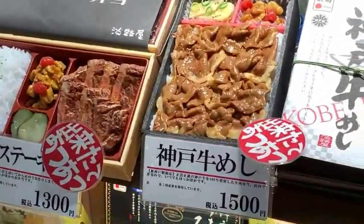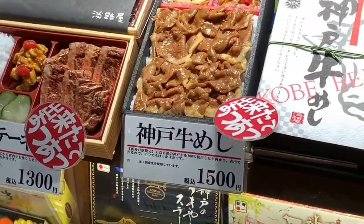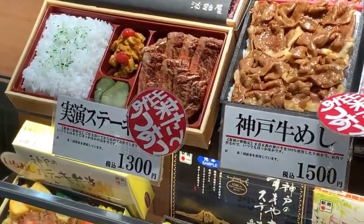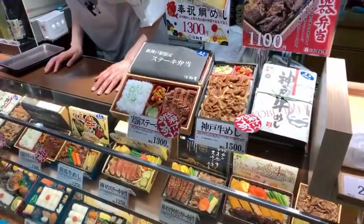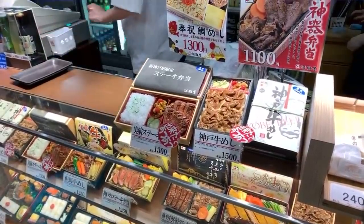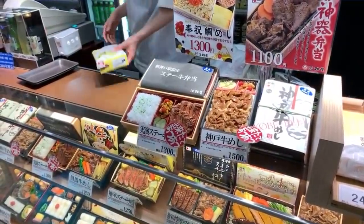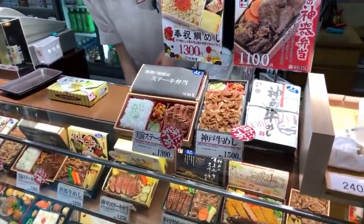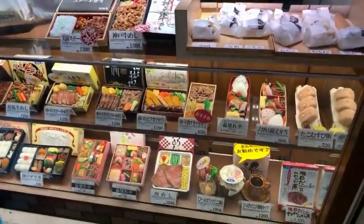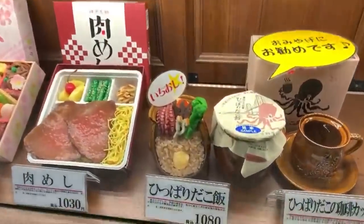Oh no, it's 1,500 yen. So it's about $15. Should I get that? And then this one is a steaky bento. It's not Kobe beef, but it still looks really good. Oh man. Made to order. That's ridiculous. Here's the one with the octopus sticking out of it. What do you guys think?